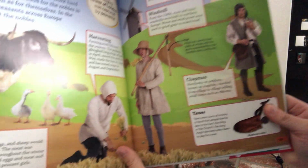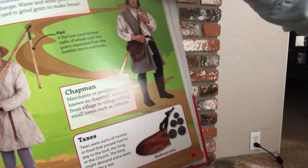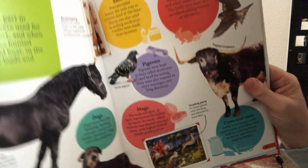Animals, harvesting, castle, windmill. Let's see. Oh, he's a chapman. And taxes.